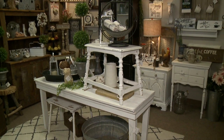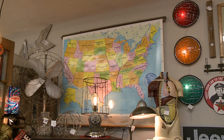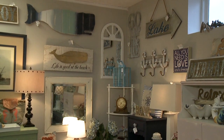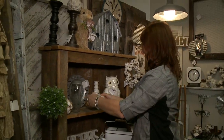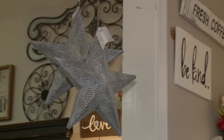Our Decor and More is a mix of different styles. I have farmhouse, industrial, you've got your beach and lake items. Everything displayed in here so that you can take it home and put it in your house, give you some ideas when you stop in and shop at the store.